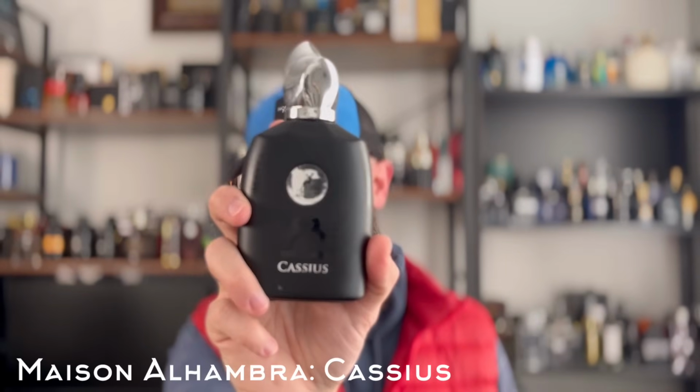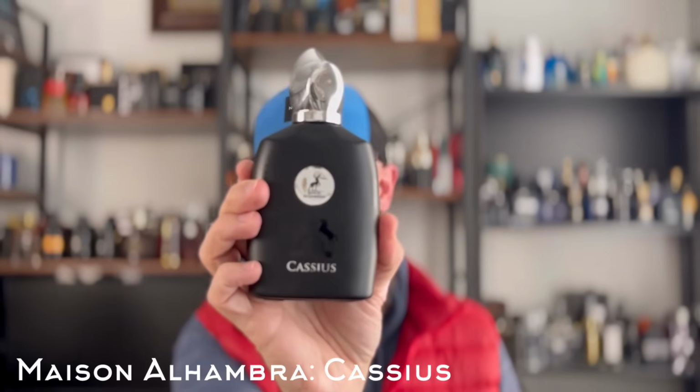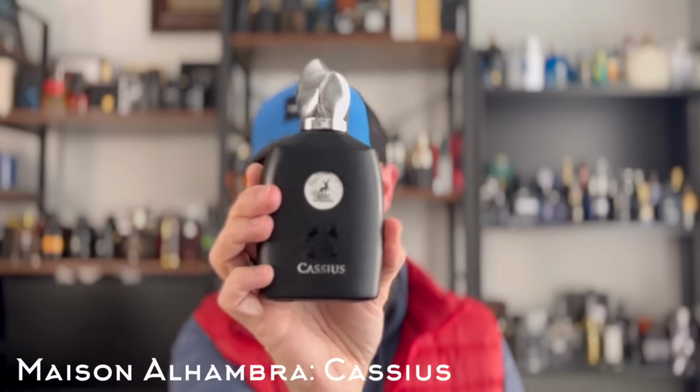First up, this one has been blowing me away. I don't know when this one came out, but for some reason I never bought it. It was just under my radar, but this is an absolutely gorgeous, kind of dark, sweet, mysterious, somewhat spicy patchouli vanilla fragrance. I'm talking about Maison Alhambra Cassius, and this one is a clone of Parfums de Marly Carlisle. It is a gorgeous kind of earthy, chocolatey patchouli with a sweet, rich vanilla. It's got a real mysterious kind of vibe.